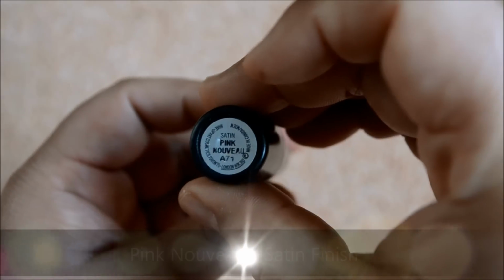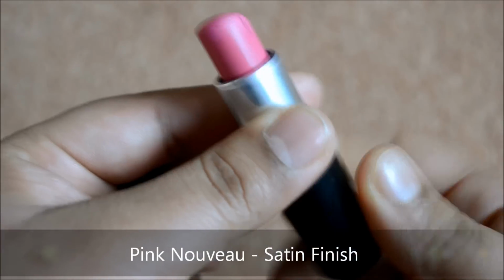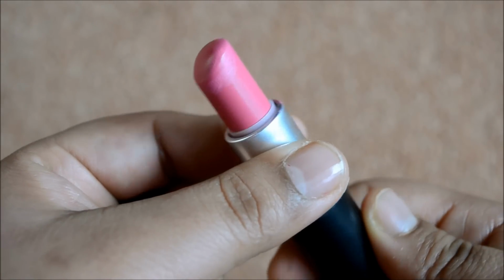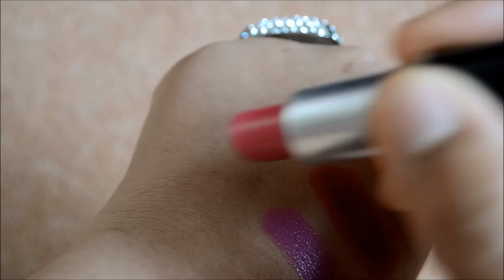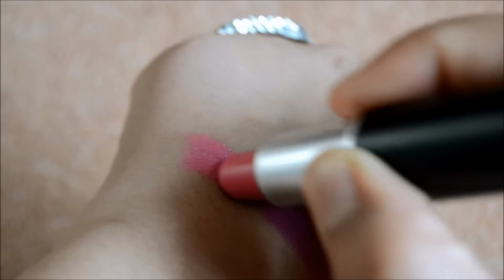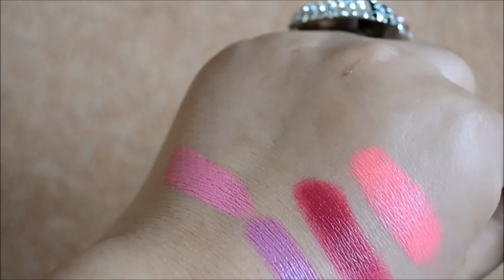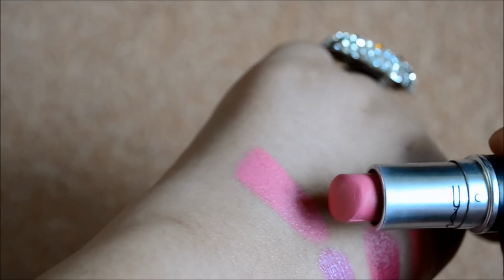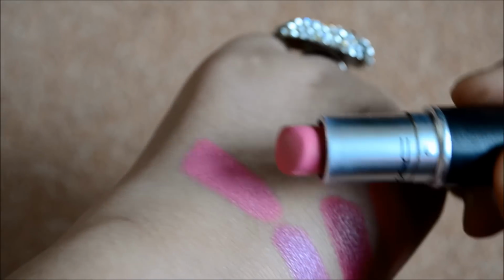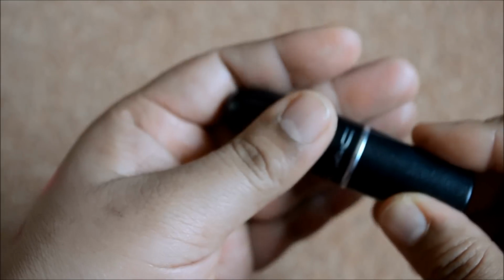Okay, my next lipstick is Pink Nouveau. This is a beautiful Barbie pink shade. It's my first MAC lipstick, so I really like it a lot. And I asked Miss Jenny Ho from YouTube about this lipstick and she replied to me as soon as possible and I was really impressed with her. She's really fun, so definitely go and check her out and definitely check this lipstick because this is a perfect Barbie lip. If you are looking for bright pink lips, then you should definitely go ahead and get this one.